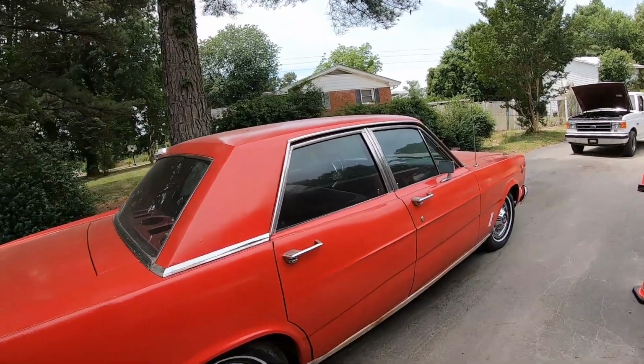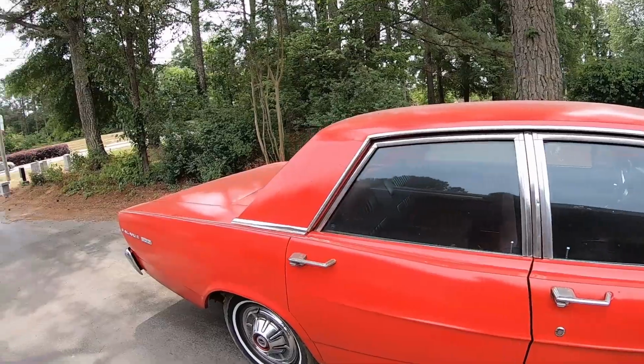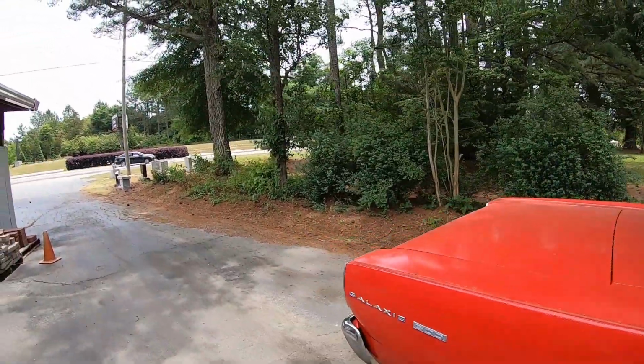Anyway, that's just kind of my way of doing things. Thought I'd share. It's a good trick to have if you're messing with these old cars all the time.